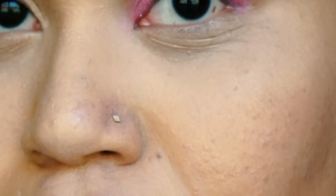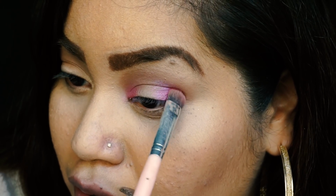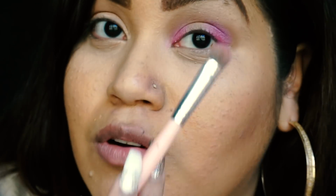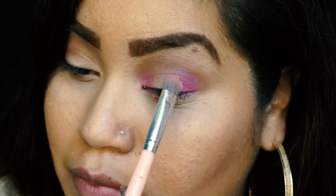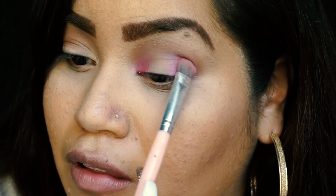I'm gonna zoom in some more so you guys can see more of what I'm doing. So I put it in the inner corner right here, and I put some on the other corner, and I'm just blending all the shades in together. And I'm just dabbing. If you don't want that much fallout, I find it easier to just dab the color in instead of doing harsh strokes in your eye, because you're gonna have a lot of fallout. So I'm gonna do the same thing to my other eye.